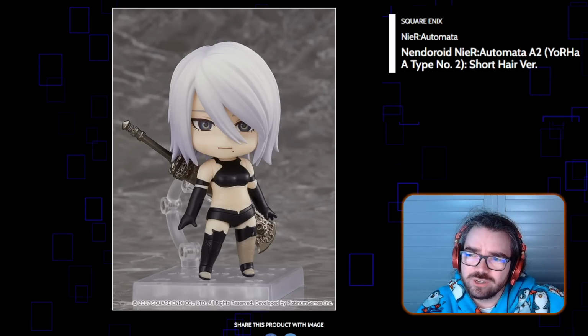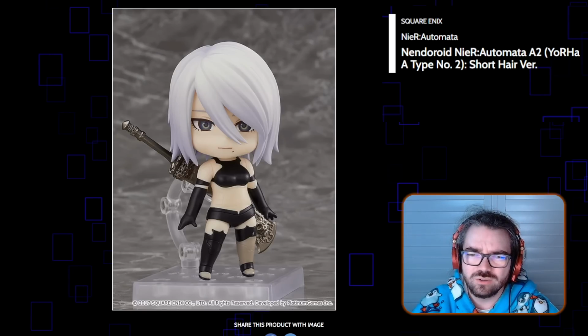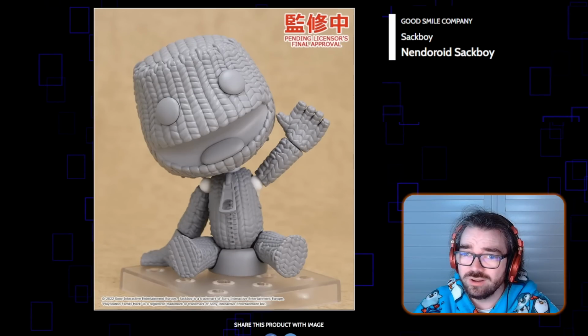A2 from Nier Automata, short hair version? Have they made a long hair version? They have. Why would they do like a second version of A2 before they do a second version of like 2B? Sackboy?